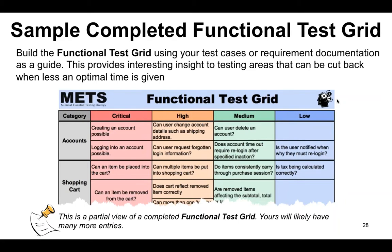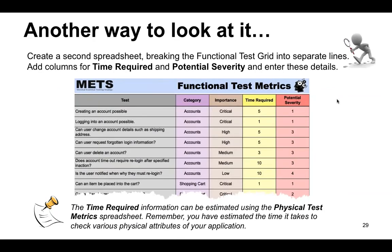I believe a lot in adding additional dimensions like this, including coloring and bolding. You'll notice that this METS grid's got a blue title versus the other one, which was more of a reddish color. And that just helps me to keep them at an arm's distance, and I can grab the one I need real quick and be off to the races and use this in my testing.